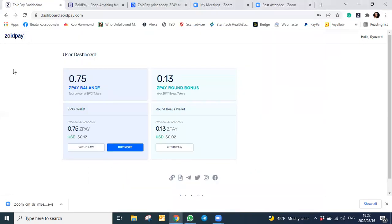Now, those coins that you do have in your dashboard will remain here until such time as they will appear in your wallet. Like I said, it will be done most probably within the first week of April, because on the last day of March, your dashboard will be shut. On the 31st of March 2022, the ZoidPay dashboard will no longer exist. And if you do have any coins left in it, kiss it goodbye, you will lose them. Okay, so the 12, 13 people who are in the room, congratulations, you've got far better chances of maintaining your investment than everyone else.